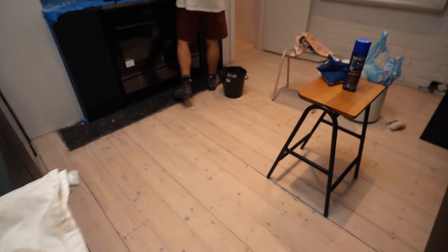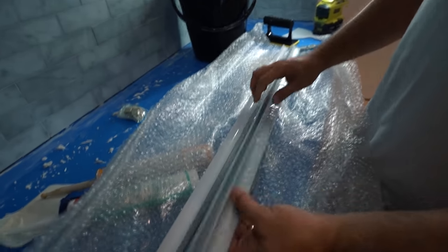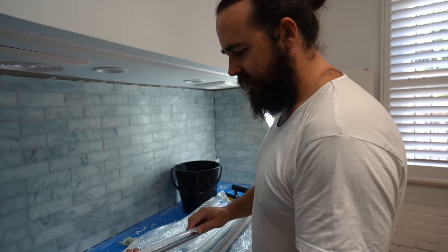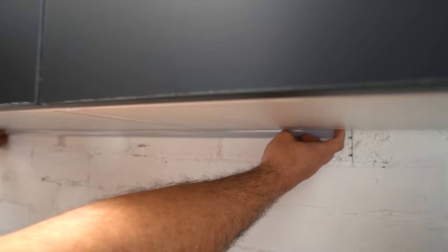What did you order? Oh, heaps of stuff. Oh, these are the brackets for the thing. Okay, what's it for? LED channel. Ah, strip lighting. And we'll put it under here, and it'll be like that, so you'll barely see it. Yeah, cool.